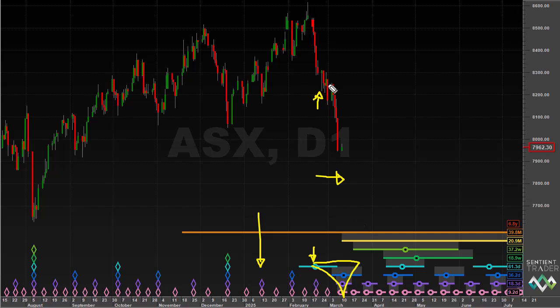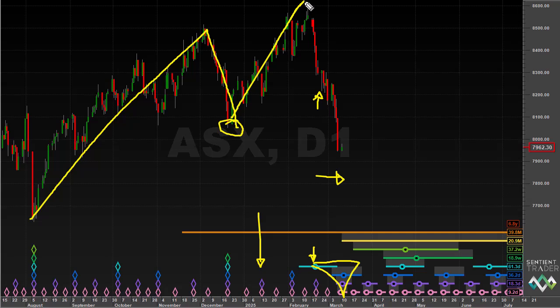Price has continued falling for the past 2 weeks into this 80-day cycle trough. The Australian market gives us the clearest illustration of the danger of asymmetrical price action forming. Here is our 20-week cycle that elapsed from August into the middle of December, with the timing of this 20-week cycle trough the same as we have it in the Nasdaq. Here is the second part of the M shape.